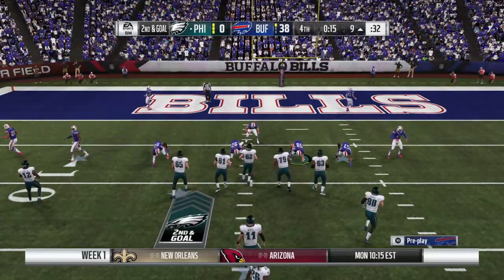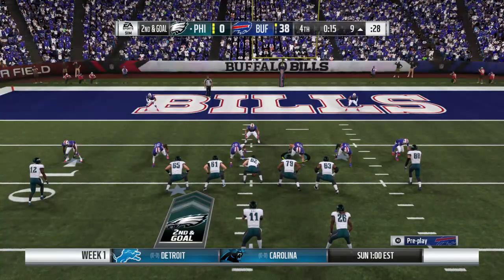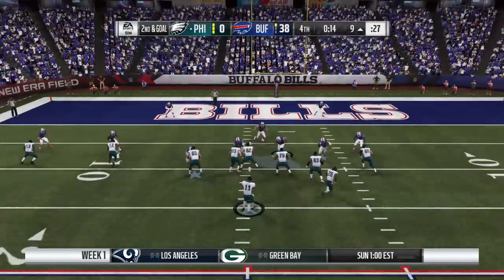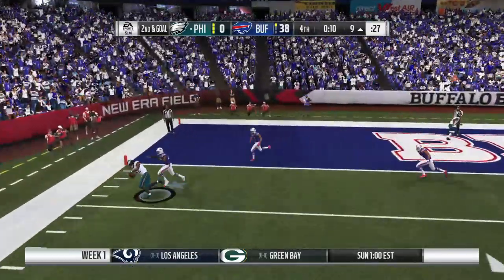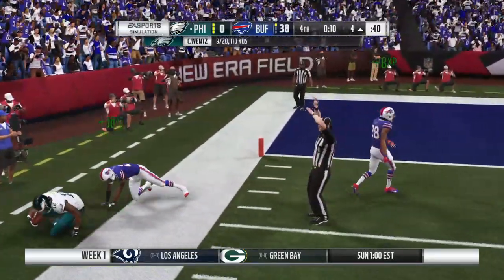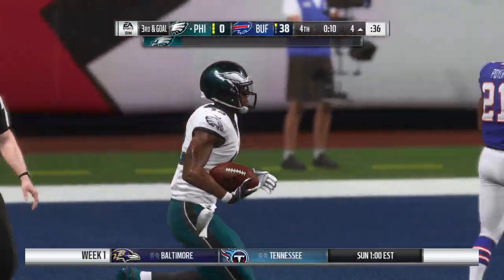Another shot from the 9 on 2nd and goal. Here we go. Now Wentz again. His pass caught at the 4. The catch good for 10 yards. Are they now going to do it on 3rd and goal?